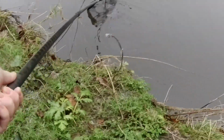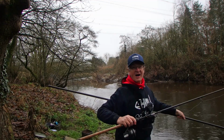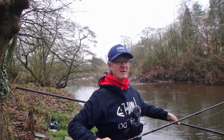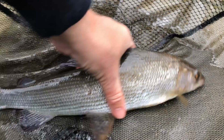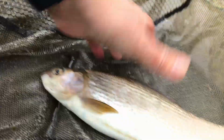Yeah, and it's an absolutely stunning grayling. Whoa! Beautiful. A real lump of a grayling. I thought I had a chub on the line, but no, it's a big grayling. Wonderful, absolutely wonderful. It kept hanging really deep, but that's a beautiful, looks like a male grayling.